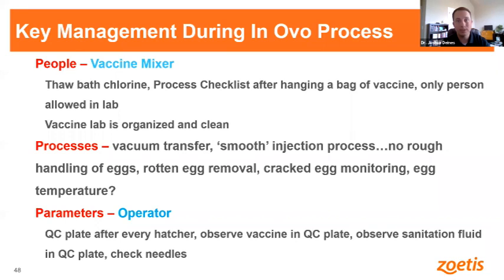And that comes down to this key management during the process. There's really three areas we need to focus on. One is our people. How are our people doing? Are they receiving the proper training that they need? Like your vaccine mixer. How many people are in the lab? Are they using good aseptic technique? The next area is the processes. Are we running that QC plate? Are we checking for bent needles? Is there a smooth injection process? And are we properly handling those eggs? Are we handling them rough and cracking them? Something to check out.